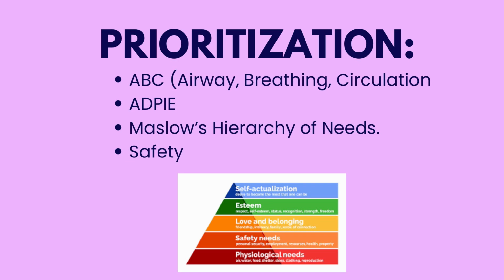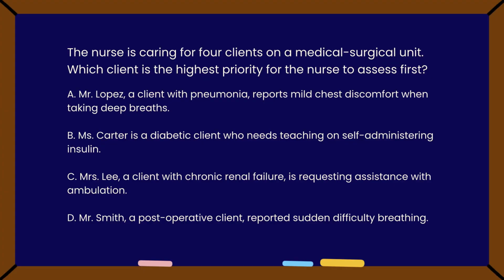Maslow's hierarchy of needs. Ano yung Maslow's hierarchy of needs? Basic needs first, tapos psychological. Remember that, okay? Basic needs first, food, shelter, safety, before psychological, like love, belongingness. Gets ba? Uunahin mo talaga yung mga basic needs, water and food. Going back to the question, which client is the highest priority to assess first?